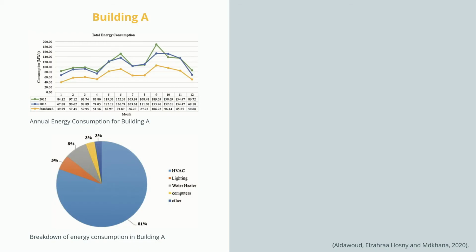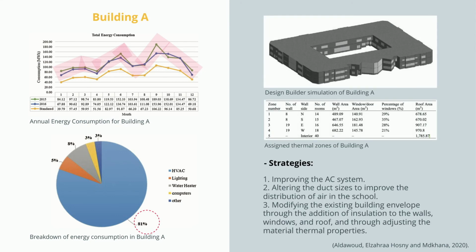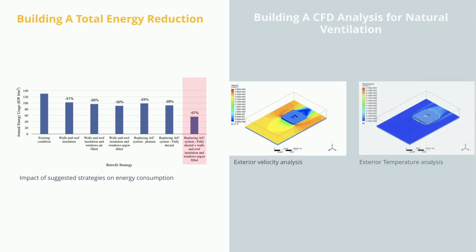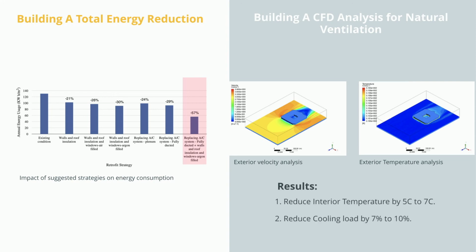Analysis found that the building consumes more energy than that recommended by the building rating system of Abu Dhabi, with 80% of the consumption attributed to air conditioning. The school was divided into 5 thermal zones using Design Builder. The authors evaluated 3 main strategies. Electricity for space cooling was reduced most when all strategies were combined, resulting in better interior thermal environment. The criterion of using natural ventilation for passive cooling was also proposed, and CFD analysis revealed the following results.